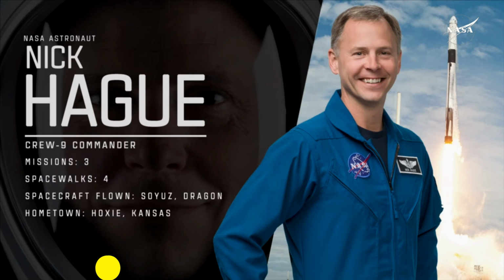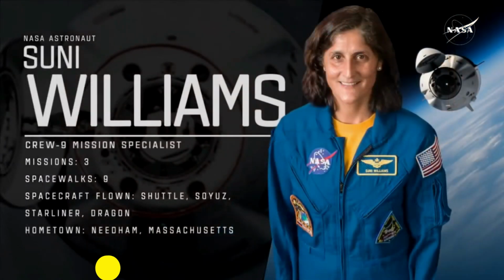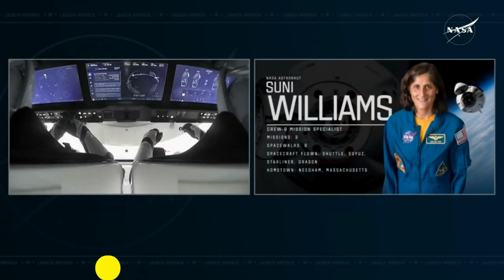NASA astronaut Suni Williams is a mission specialist for Crew-9. This was her third visit to the space station. She originally launched aboard the Boeing Starliner spacecraft and arrived at the space station on June 6th. And it looks like we are beginning to get some views inside the spacecraft, overlooking the shoulders of the crew on board Dragon. We'll continue to bring you those views throughout the day and throughout Splashdown this afternoon.